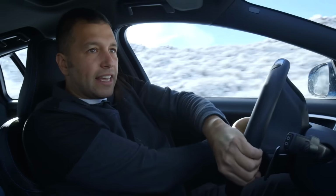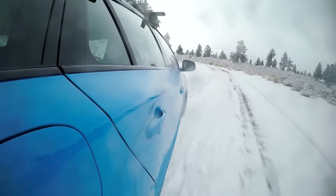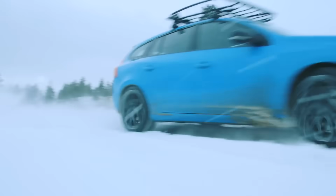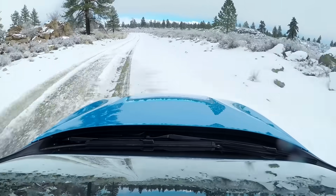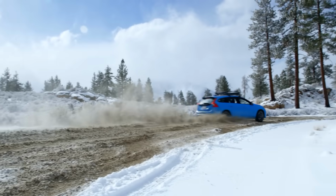Balance is really good. You can get it sideways on the way into a corner and then just feed in power, and it sends enough power to the back to hold the drift. It wants to pull itself straight, but you can fight it.